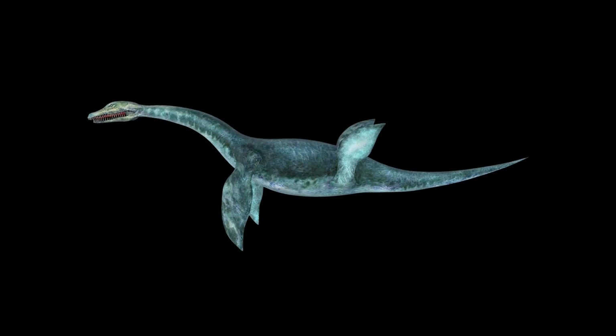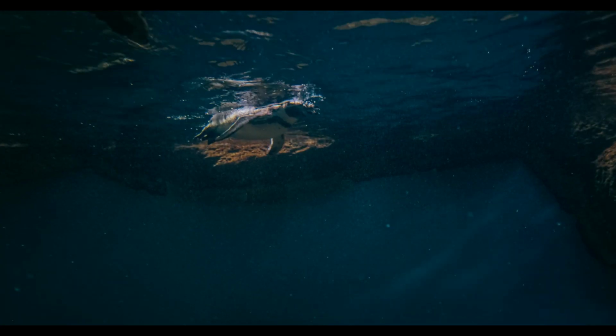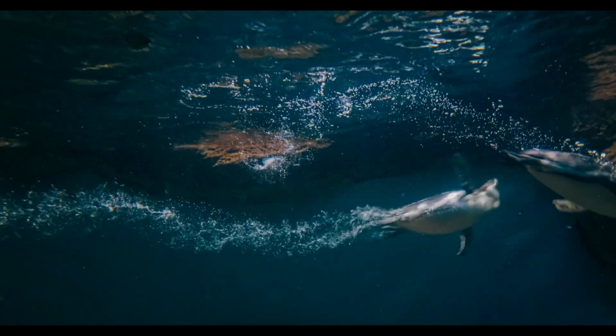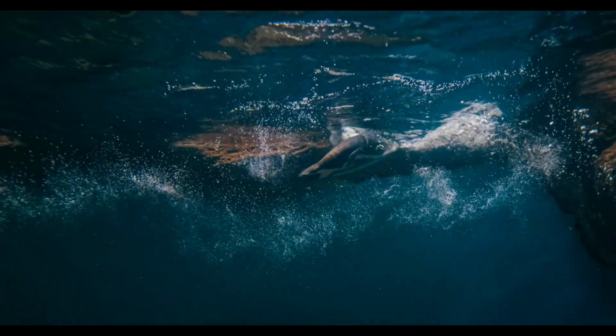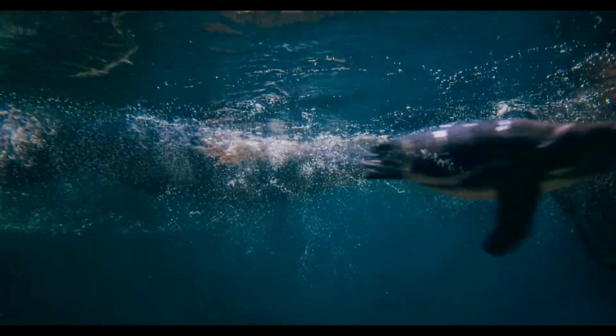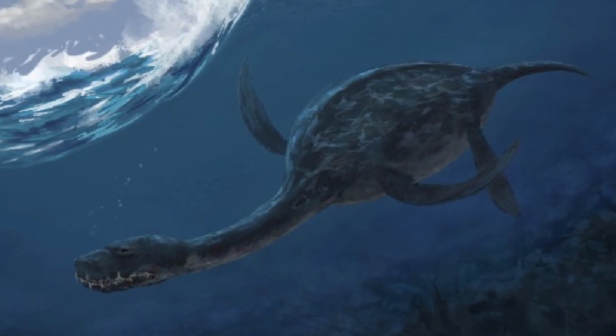Scientists think that it swam by using a flying action, similar to a modern penguin or sea lion, using its rear paddles for power with the downward stroke, whereas the front paddles were used mainly for balance and for maneuverability. It is thought that Plesiosaurus was a slow swimmer.